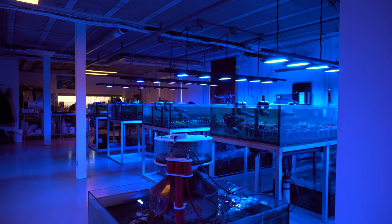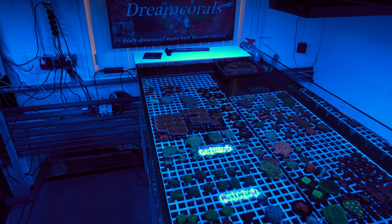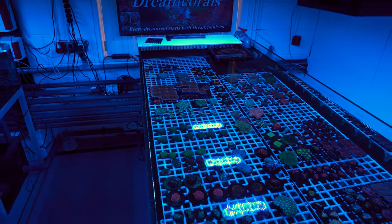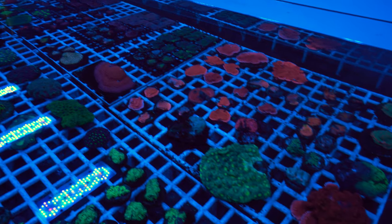Dream Corals has a wide range of smaller coral fracs as well as bigger colonies, so there's something to choose from for everyone. Behind this tank they kept a variety of different LPS and SPS coral fracs, such as Montiporas and Acanthastrea species. Take a look at these beautiful coral fracs here.